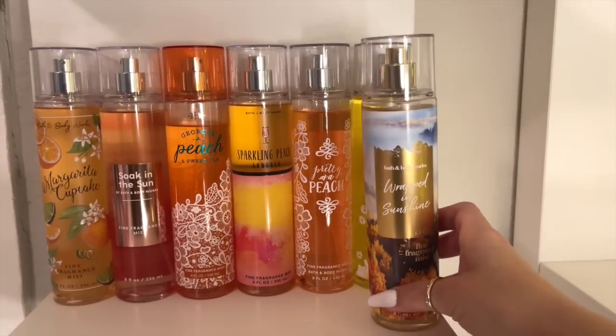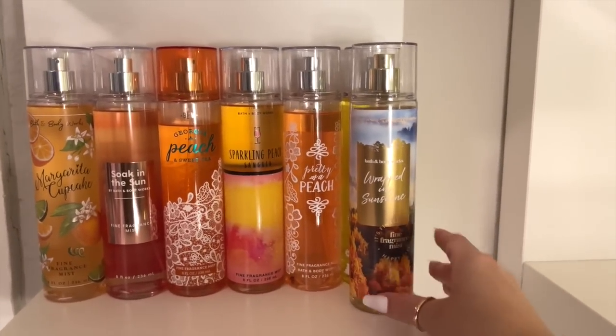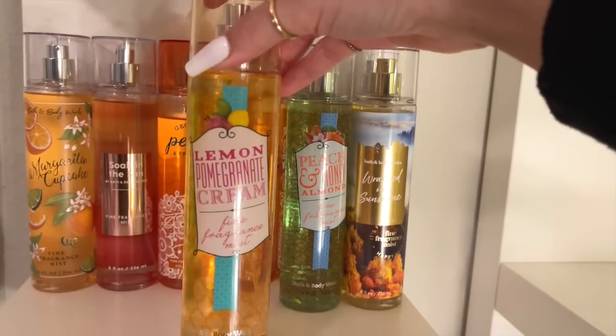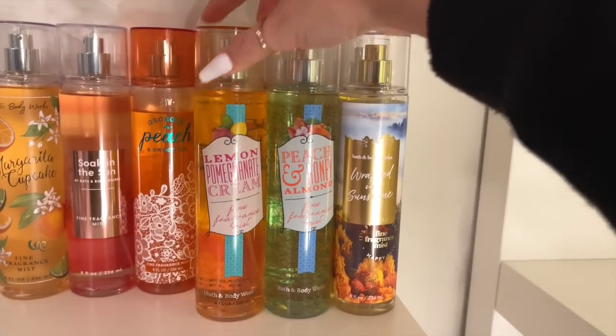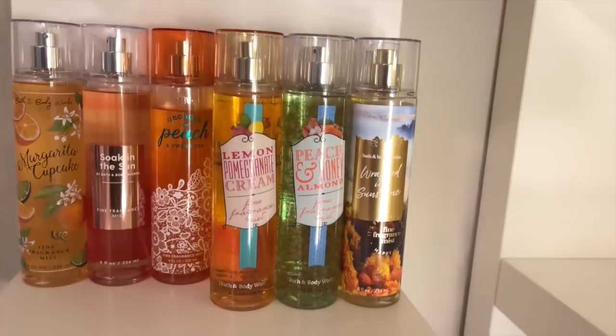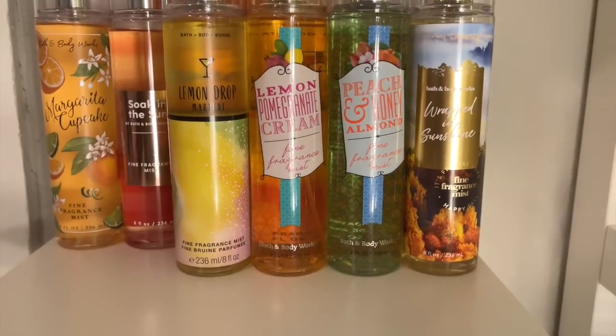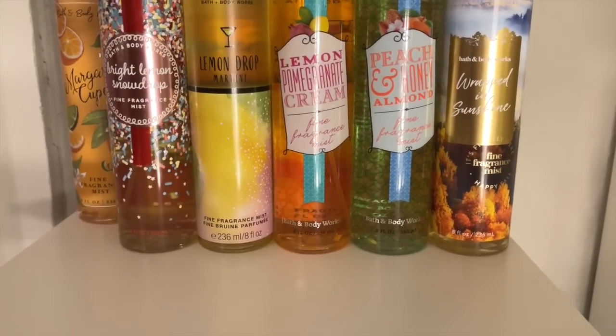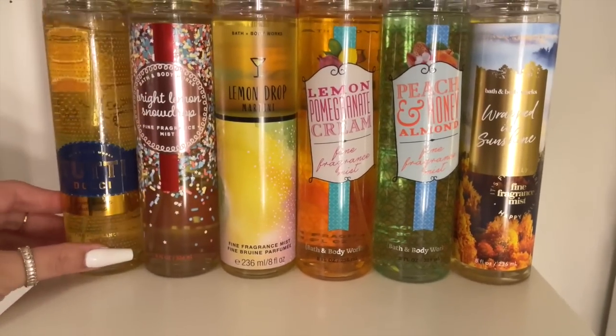A couple more sweet peachy scents. This one is Wrapped in Sunshine. I have Peach, Honey, and Almond. I can maybe try to fit more of the lemon scents. So these two are part of the same collection. This one is Lemon, Pomegranate, and Cream. I also have Lemon Drop Martini. I'll go ahead and put in the Bright Lemon Snowdrop, and then also Sweet Lemon Buttercup there on the very end.